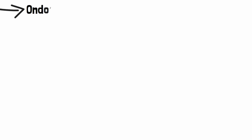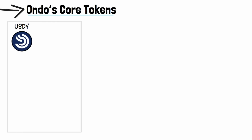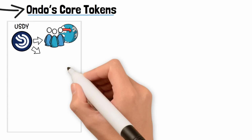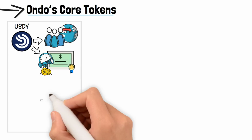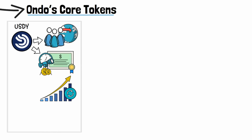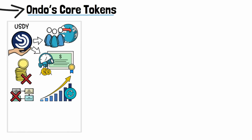Now, let's talk about the actual tokens Ondo has launched. The first is USDY. This is a token available to users outside the US. It's backed by safe, short-term government bonds and cash. What's special about USDY is that it earns yield automatically, just by holding it. No staking, no extra steps. The value slowly increases because the real assets behind it are generating interest.